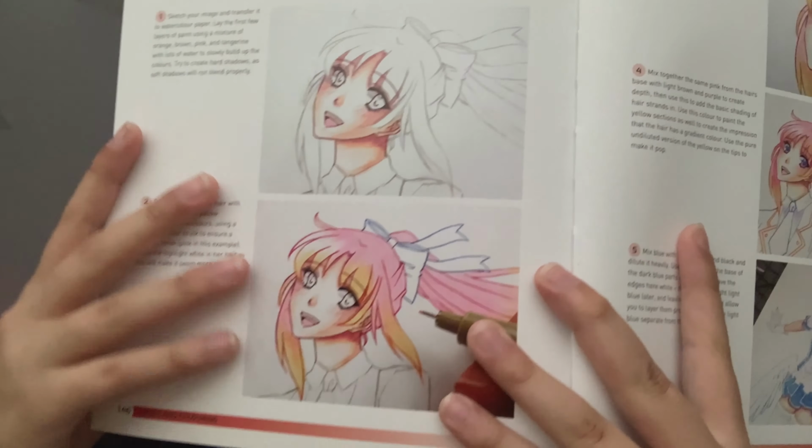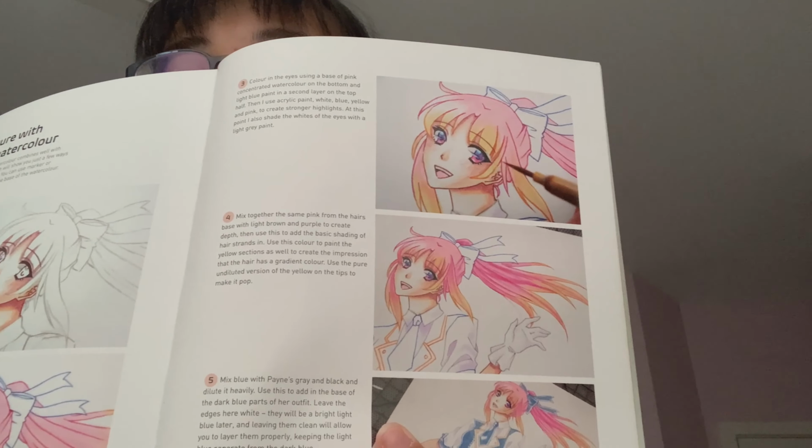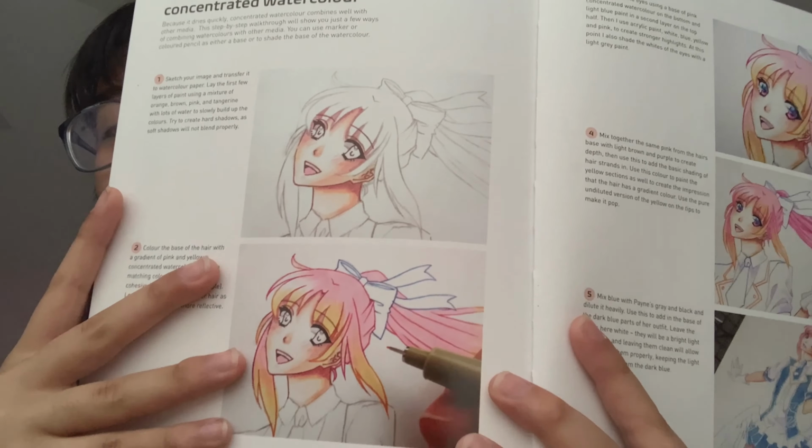I hope to be able to achieve this level of drawing one day. Look, this book even shows you how to color with multiple materials, like watercolor, marker, color pencil. Look at this. This is so helpful.